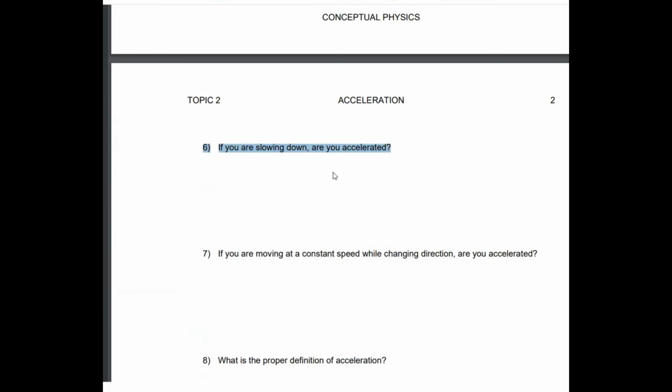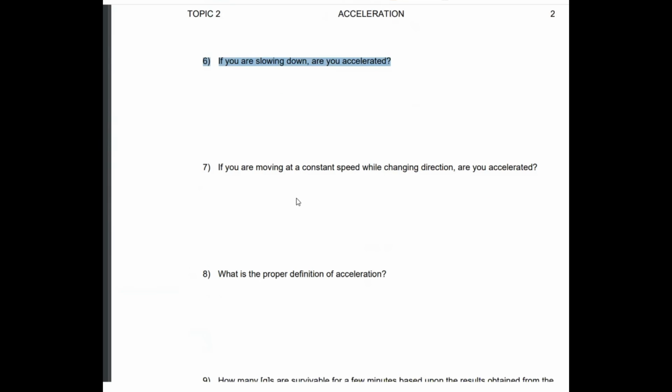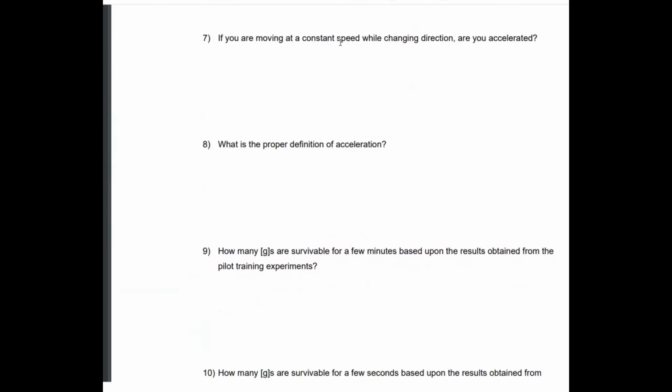Slowing down is acceleration because once again, your speed is changing. And once again, the unstrapped objects, if you're driving, will move forward and you will feel a push in the forward direction, in the opposite direction of the motion or acceleration of the car. Not the motion of the car, but the acceleration of the car.